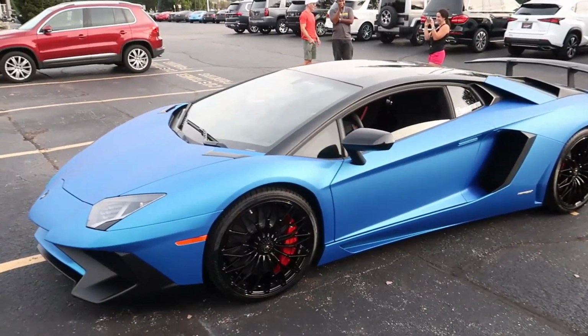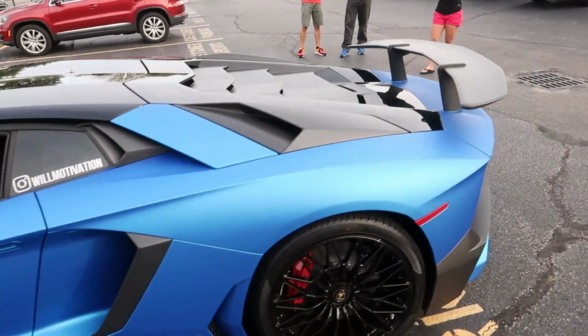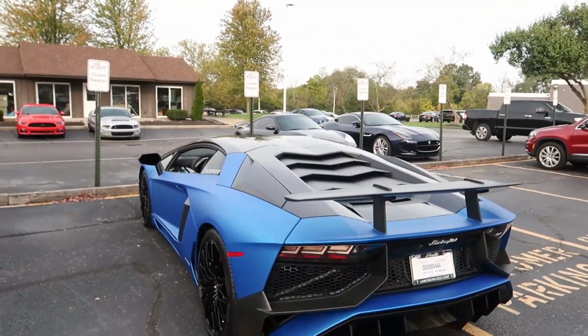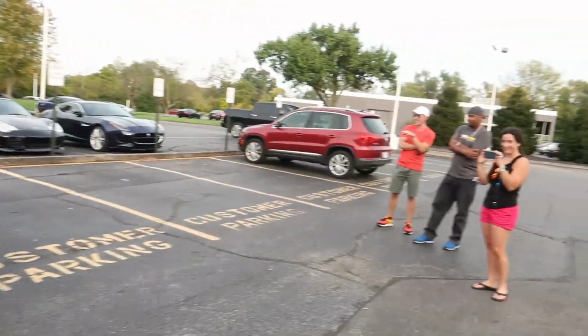Yeah, it looks special. It just takes it up. Proper. But it's glossy, you know. It looks customized. It looks like nothing else you've seen.